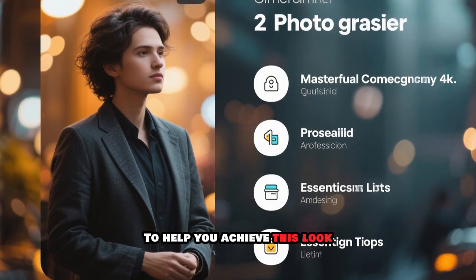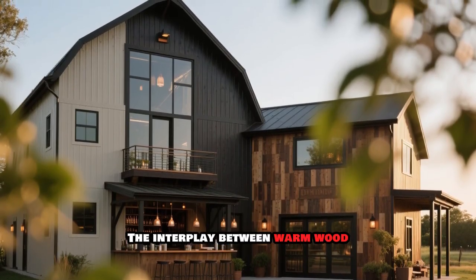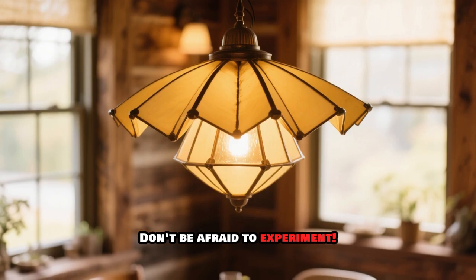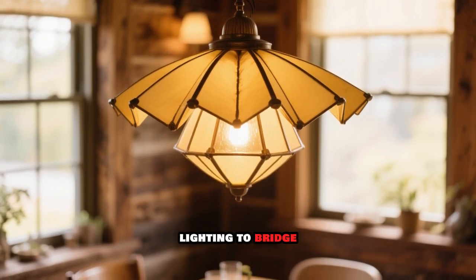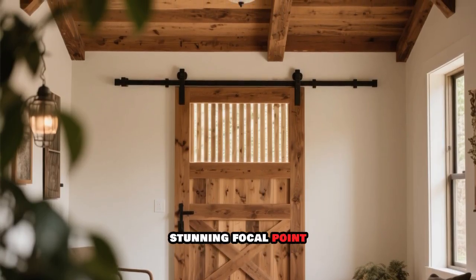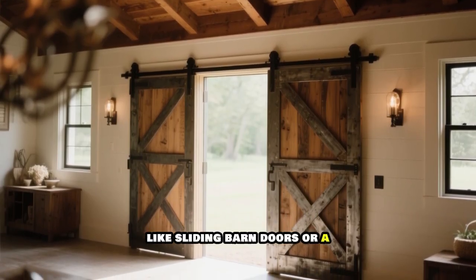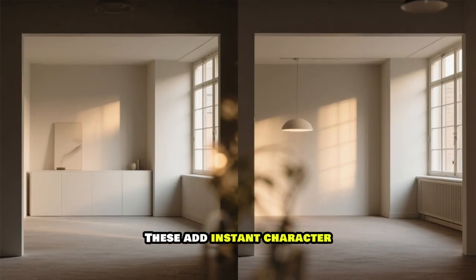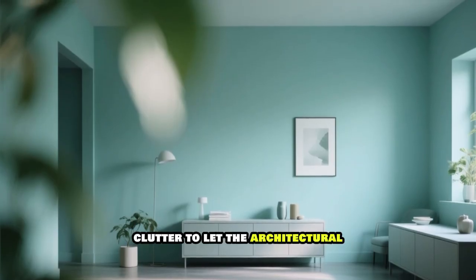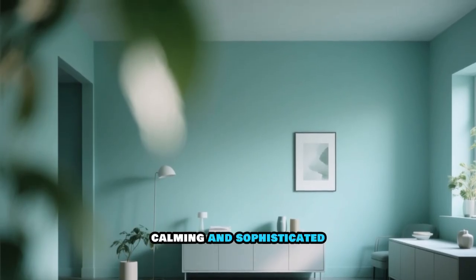To help you achieve this look, here are a few key design tips. First, mix your textures. The interplay between warm wood, cool metal, and smooth glass is what creates that perfect balance. Don't be afraid to experiment. Second, use statement lighting to bridge the gap between old and new. A modern fixture in a rustic space can become a stunning focal point. Third, lean into classic rustic touches like sliding barn doors or a beautiful wooden ceiling. These add instant character. And finally, embrace modern minimalism. Keep your spaces free of clutter to let the architectural details and clean lines shine through. A tidy space feels both calming and sophisticated.